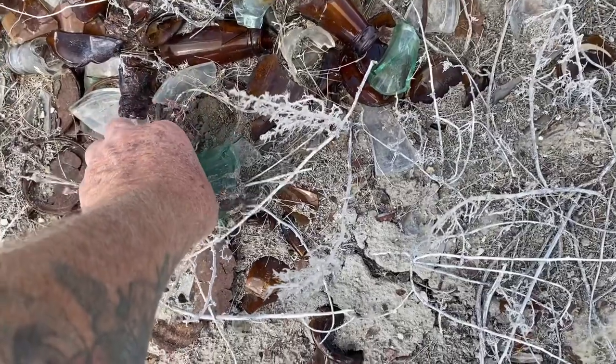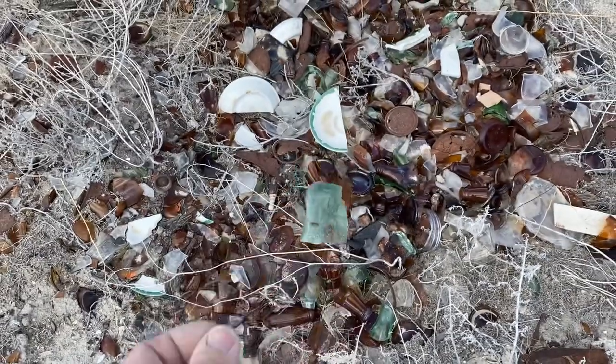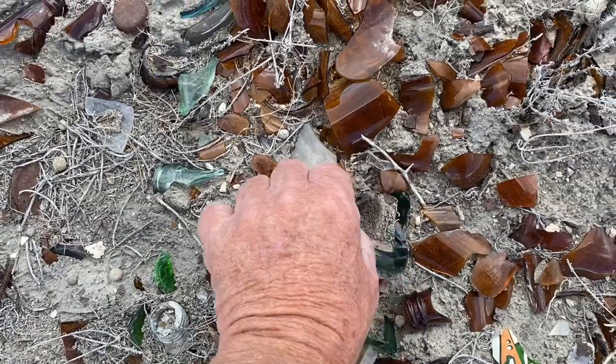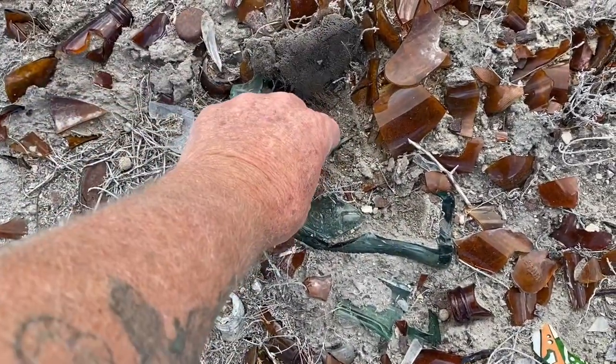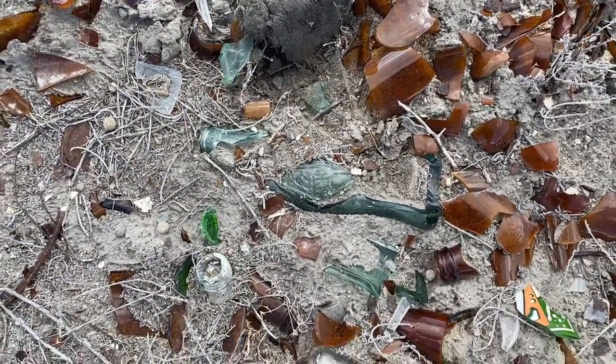See, this one here, it got hot. It melted. Probably a Coke bottle. That's probably about as close as you'll come to one being intact right there. Should be having gloves on when I'm playing with this here. It was a full one once upon a time and broke apart.